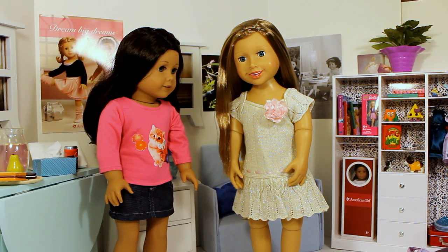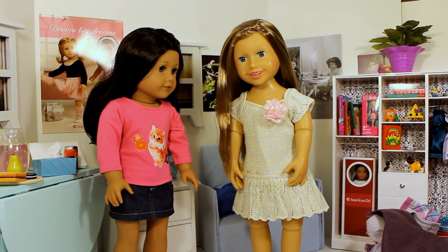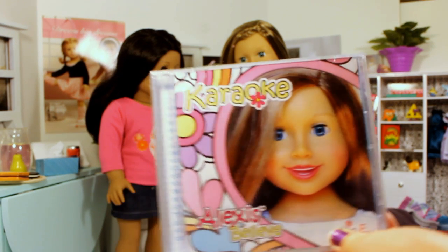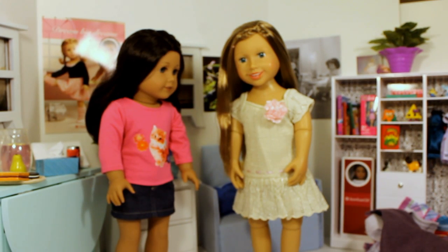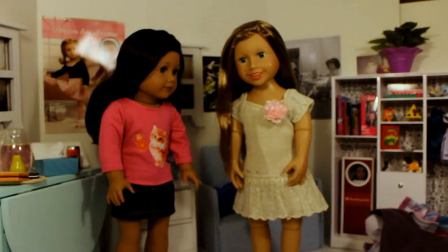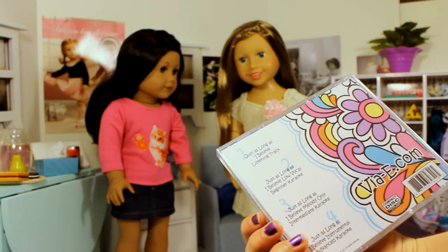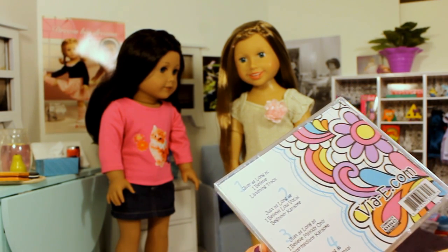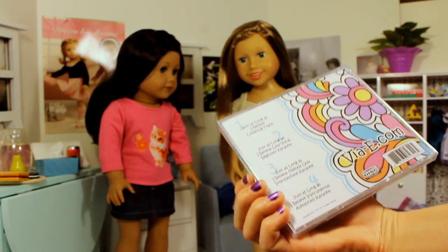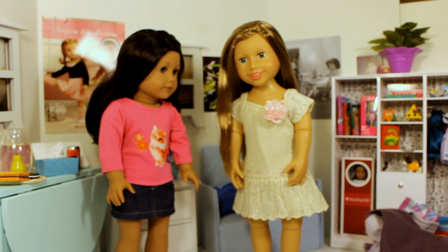All right, so she also has a lot of really fun books and activities for young girls. One of the things I love is this CD. She has her own song. And let's see, it is called Just As Long As I Believe. So, a motivational song for girls, and she has a karaoke disc, and it has four levels. It has the I Believe listening track, then it has vocal, beginner karaoke, intermediate, and then advanced karaoke. So, it has different levels for you to learn the song, which girls love to sing, so that's pretty cool that they thought of that.